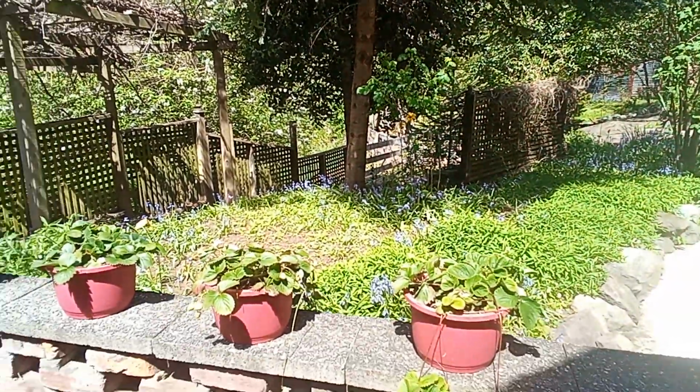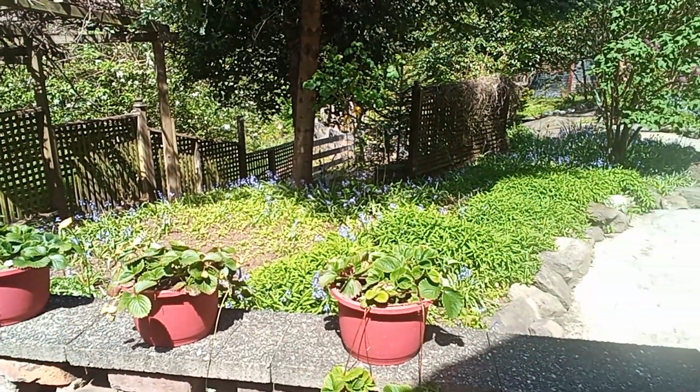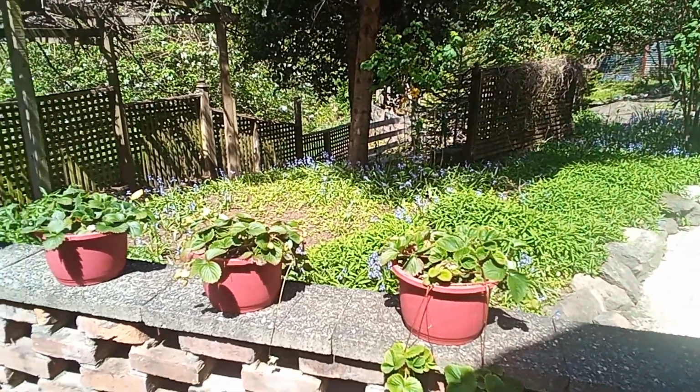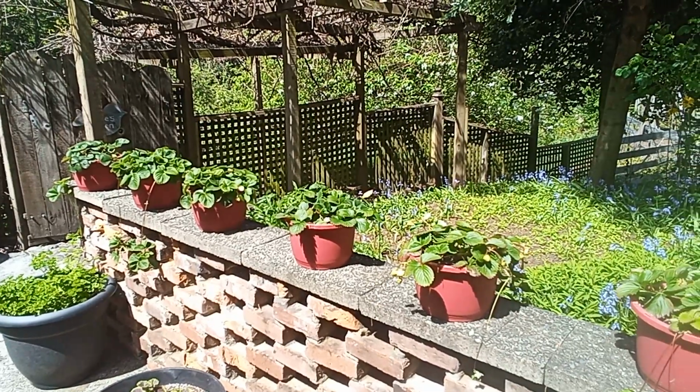Anyway, we are just out on the front patio right now. And as I said, there is my bluebell bed that has just completely taken off and is blooming. And as you can see, I am growing a whole lot of strawberries this year.